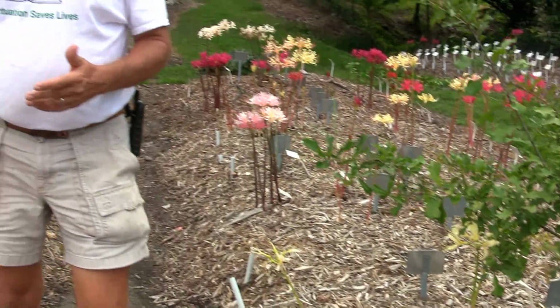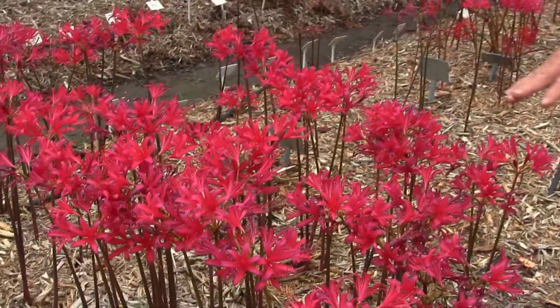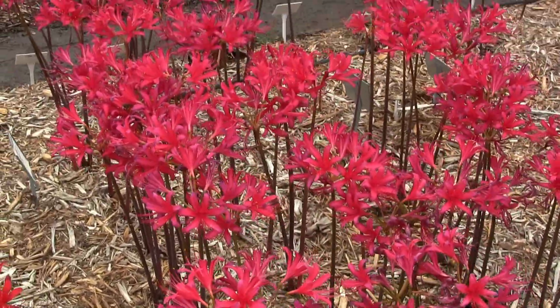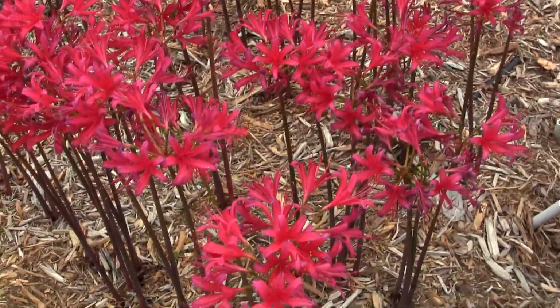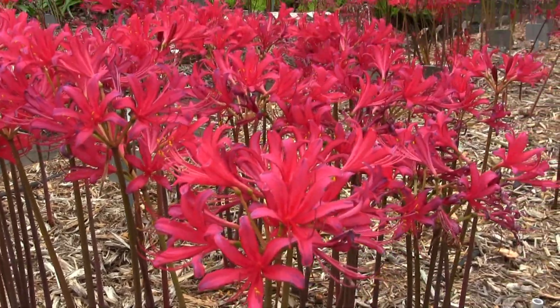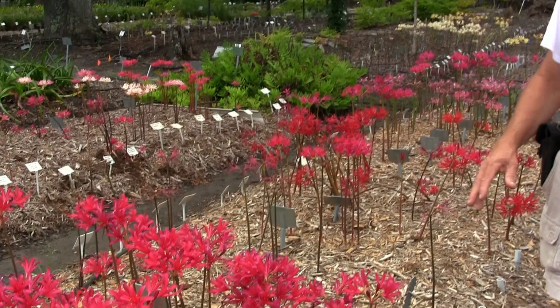So here's another. This is just an unnamed seedling of Lycoris rosea. You can see again, and look how heavy that flowers. We keep a lot of data as to which ones flower consistently, because there are some that will flower every few years, and then there are others that consistently put on an incredible show. That's part of our selection process, to have some that really put on a good consistent show every single year. There are a lot that have not even popped up out of the ground yet.